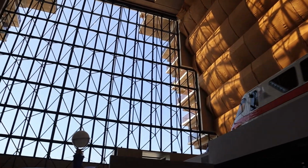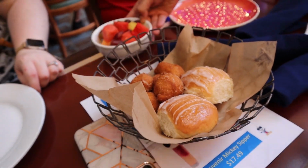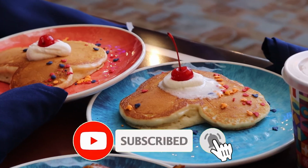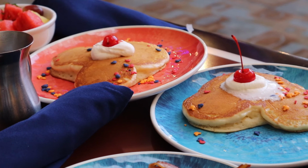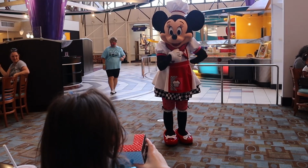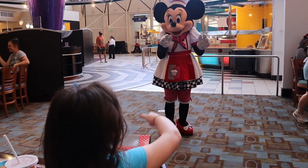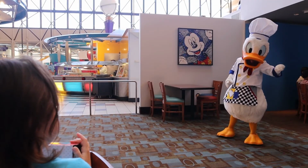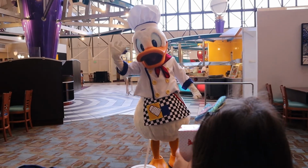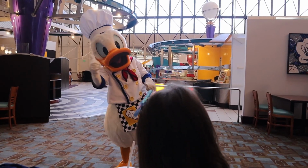So the rooms in the Contemporary right now are undergoing construction, which is why they're covered in scrim. Mickey waffles. Those are supposed to be my first picture. Hey, Donald. He likes your shades.